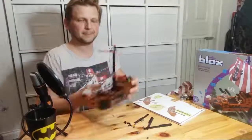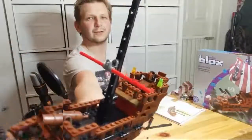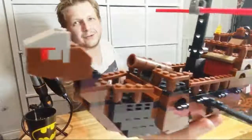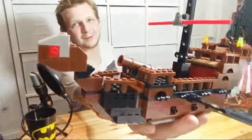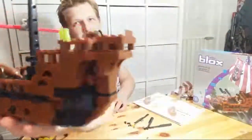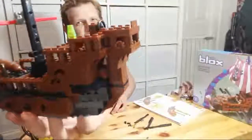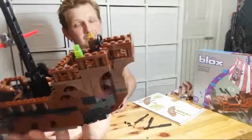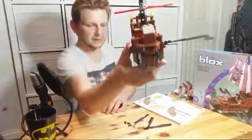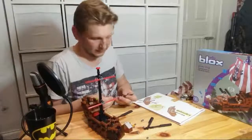Try and show you some of the details on there. I'm really not convinced by this front end. I'm assuming that's supposed to be like, a lot of ships had mermaids and stuff on the front of them, or like a bust of a woman. The rear is quite cool, but it is a little wobbly. Those last few pieces did solidify it up a bit, but again, I think if this was Lego, it may be a bit more detailed and solid, although probably twice the price.